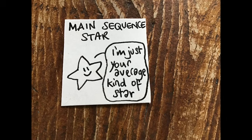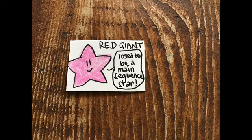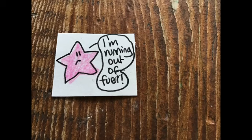So let's look at the main types of stars, starting with the main sequence star. That's your regular kind of star. Most of the stars in our galaxy are these. A T Tauri star is just before the star becomes the main sequence star, just before nuclear fusion begins, and it looks pretty much like a main sequence star. When a star has used up its main stock of hydrogen, it becomes a red giant star. So the nuclear fusion stops and there just remains a shell of hydrogen around the core, which ignites, making the star increase dramatically. The red giant star will last for about 100 million years before it completely runs out of fuel and becomes a white dwarf star.